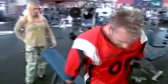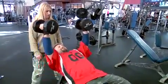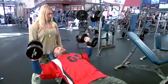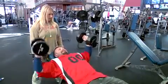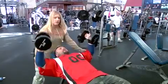So I've just finished my 3 working sets and I'm working right now into my drop set. For this I'm going from 75-pound dumbbells down to 50-pound dumbbells. I like to drop down quite a bit just to make sure that I get a few reps out, and I do fatigue very quick anyway.